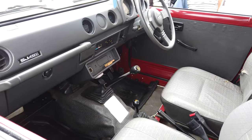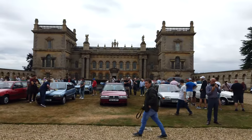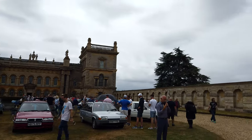Key theme here, as you can probably imagine, all these cars are immaculate, all look brand new. It's quite nice to see people look after everyday motors.